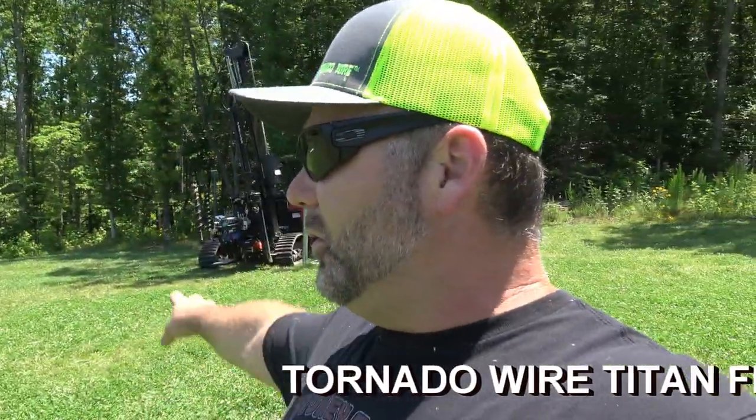So most people use a wooden post. We're using steel posts. It's a heavy duty. It's not grandma's chain link fence post. It's a heavy duty galvanized post available at Farm Fence Solutions, and all the wire we're going to be using is called tornado wire. Tornado wire, Titan fixed knot wire. And that's what we'll be pulling around here.